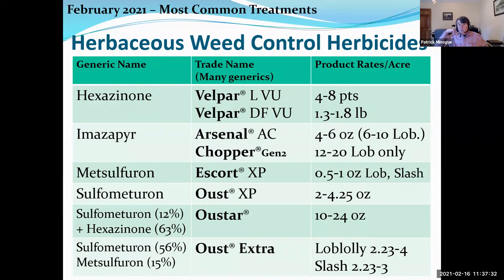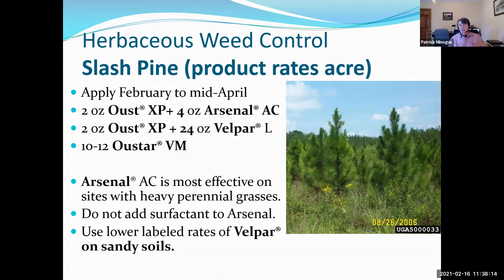Okay, there's a lot of products for herbaceous weed control. These are the most common ones that we have. Hexazinone, again, is soil active. Actually, all of these are soil active materials. And you see there are some standalone treatments, and also there are some combinations. There are many, many products that are available, but these are the most commonly used. And you have this information. I hope you'll take the opportunity to download this presentation. The stuff is up to date and worked very hard to put together, and that'll give you something you can refer to.